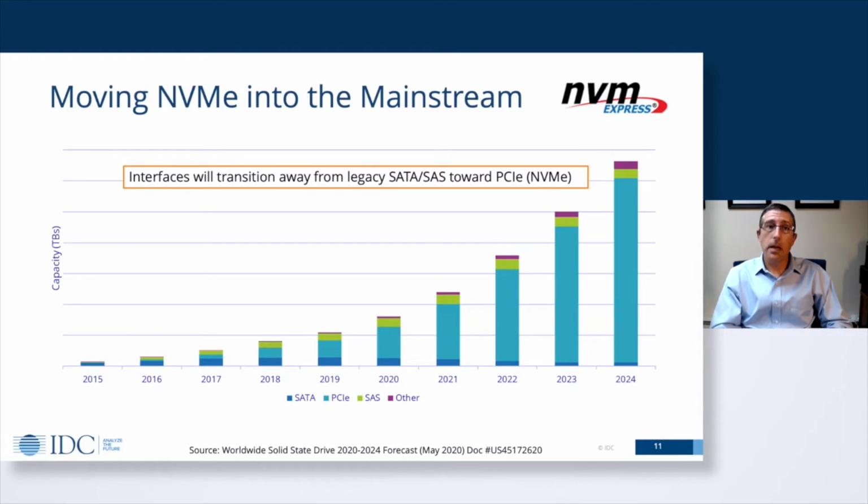Last year, many cloud service providers began to transition, and that helped NVMe SSDs outship their interface for the first time ever. And moving forward, we continue to see new server designs that leverage NVMe and also the advent of NVMe-based all-flash arrays that will continue to propel NVMe shipments over the next few years, as you can see here.